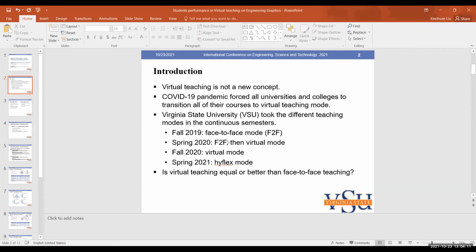Virtual teaching, or online teaching, or remote teaching, is not a new concept. It started in the last century. Before the COVID-19 pandemic, almost all universities and colleges already had the capability to carry out online courses. We had some online trainings, and some universities already had part of their courses online, but not all universities put all their courses online.